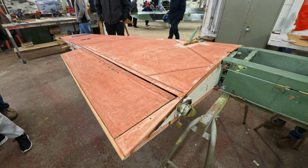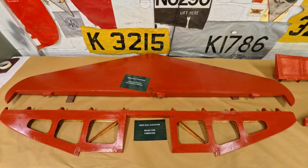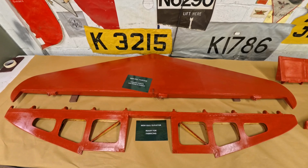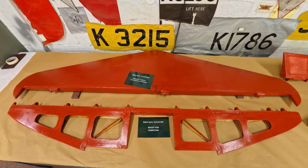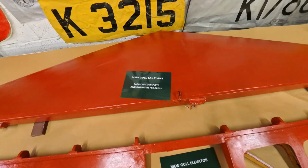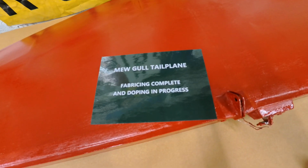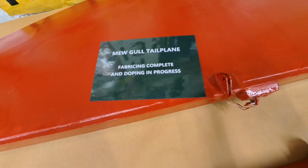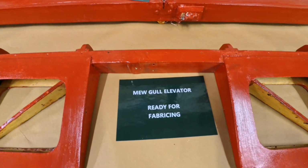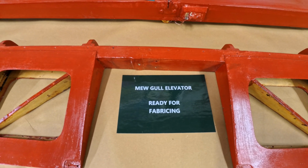Now this is part of a 1936 Percival Mew Gull, and when I was a kid I used to come to Shuttleworth flying days, and I remember this aircraft flying at every flying show that I came to. It came to Old Warden in 1939. One has to remember that this aircraft, built in 1936, was only 33 years after the Wright brothers first flew their Wright Flyer, which was the first powered flight in 1903.